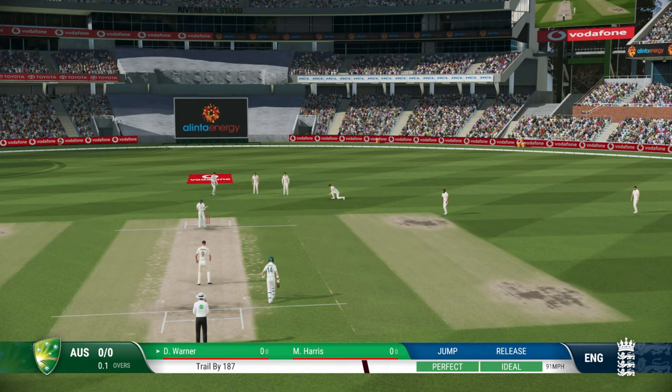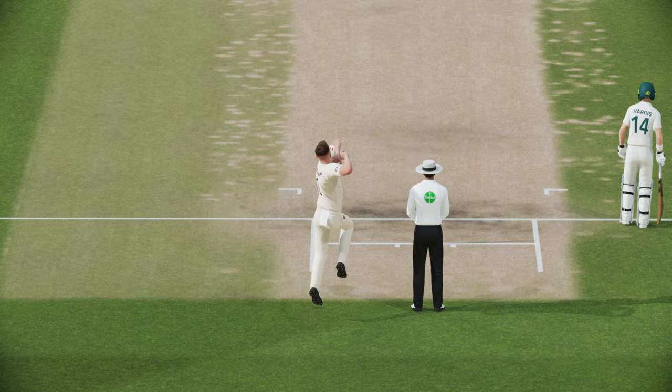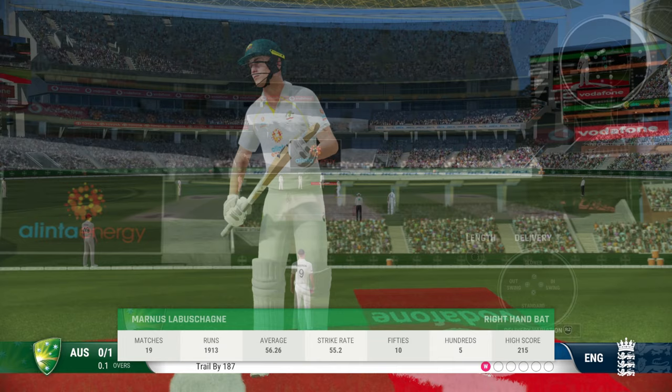Can't get that out straight away, he's on. Anderson gets the wicket straight away. Well, well, well, I wasn't expecting that. Jimmy Anderson, what a brilliant player he is. He comes in, it swings a little bit, and that was a bit of a poor shot, really, from David Warner. He's gone for a first ball duck. Excellent catch from Ben Stokes. The first wicket is down, and he's gone to the pavilion in disappointment. And Jimmy Anderson will be absolutely delighted with that.